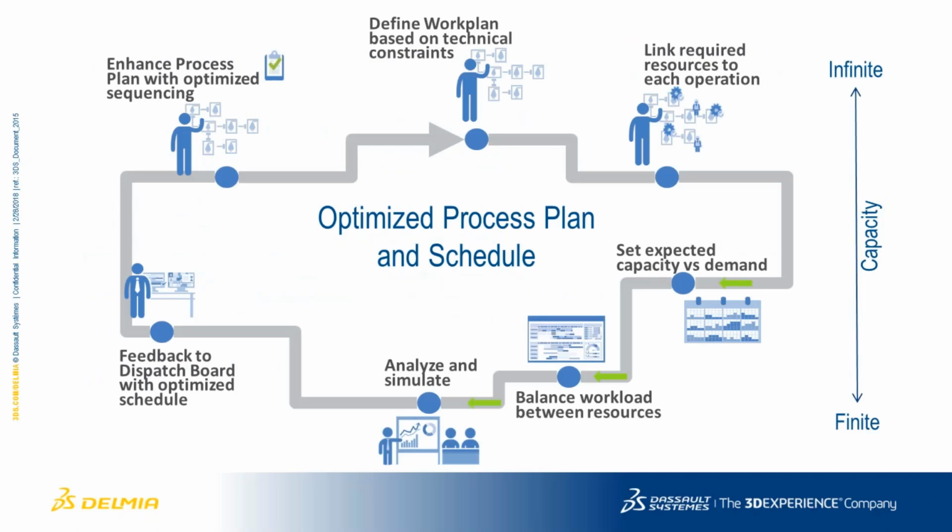So we were talking about digital continuity, and from a Dassault perspective, we have this day in the life, or digital continuity perspective. Looking at a flow within our shop floor and our organization, we might start at the top here where we define our work plan based on our technical constraints. So we're still just trying to plan out and design our flow.